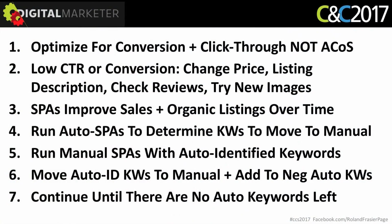And then it'll track them. So you can optimize for conversion and click through. You will be given the option to optimize for average cost of sales. Don't choose that. That's a good guide, but you really want to know what's converting and clicking through. If you've got low CTR or conversion, then start changing and testing your pricing, your listing, your images, that sort of thing.